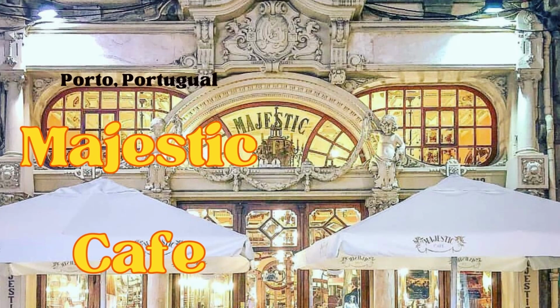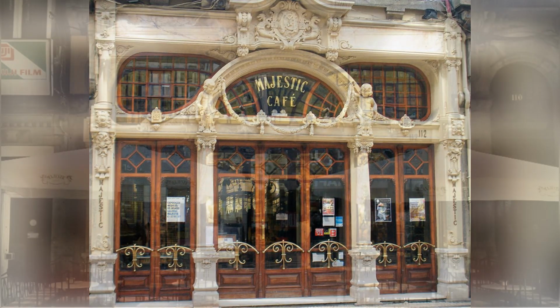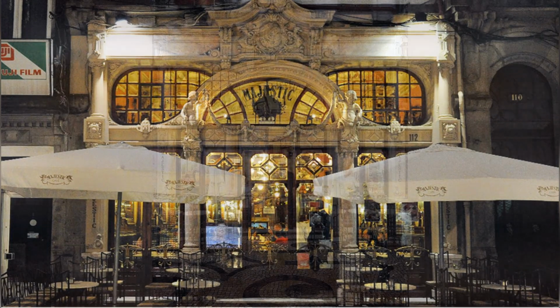This is the Majestic Café, located in Porto, Portugal. As we're told, it was opened in 1921 by the neat title Elite. It functioned as a private club and actually was not very popular under such a name, which sounded too exclusive. Hence, it was later renamed into Majestic Café.